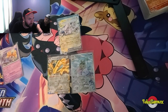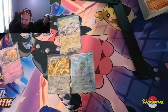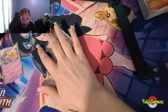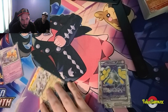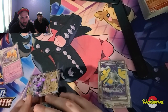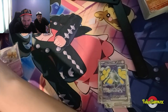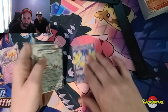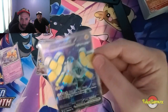Before we go, show them the hits from the other set. True. Okay, so this is why I said that it's going to be three. I'm glad you reminded me of that. We opened an Iron Valiant before this, but the audio was messed up, so we had to delete the whole thing, because obviously you can't just reopen something. But these are the three hits that I got from the Iron Valiant. This was the big boy that I got. Yeah, that was the big hit.